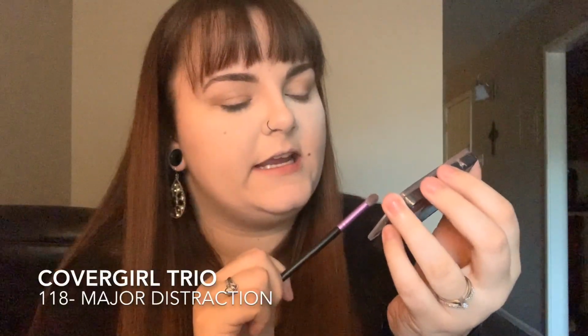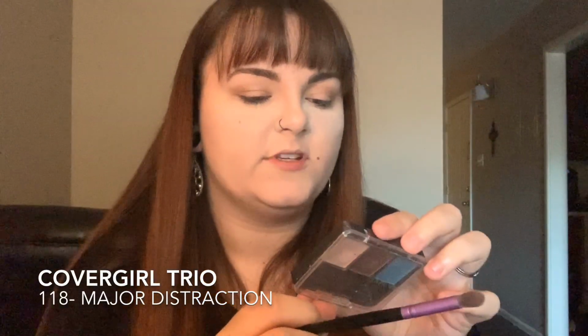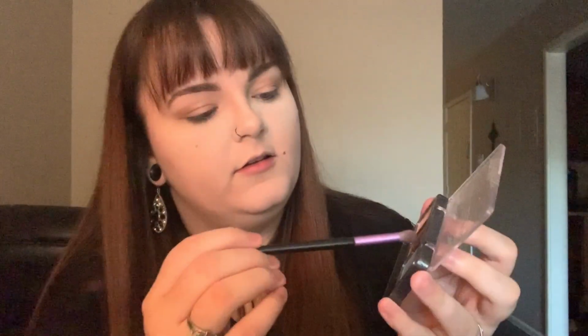So what I'll do next is I will actually take a smaller crease brush, a more defined one. This is the IBY Beauty crease brush. I will have that linked below as well. And I will actually take the brown from this palette here. It's another CoverGirl palette. It is 118 Major Distraction. This one's pretty old as well, so I'll try to find it for you guys. But I will take this one and run this one in here.